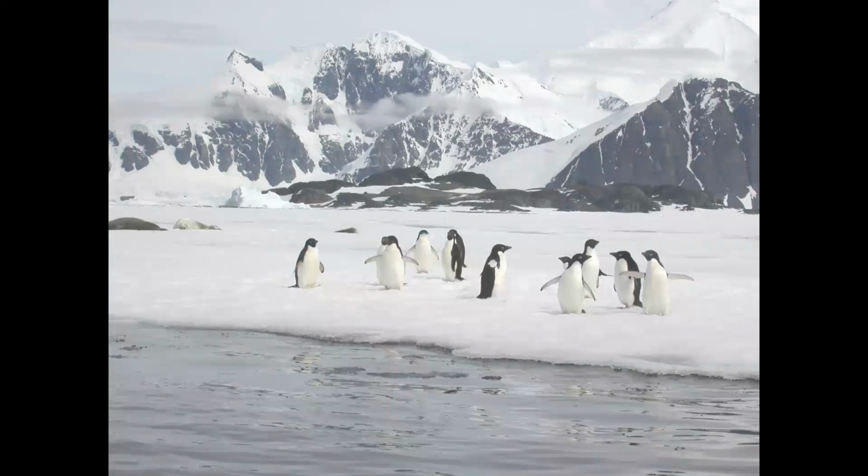These are Adelie penguins. The eagle-eyed amongst you might notice that the one in the middle at the back, his head's only half black, because he's a juvenile who's only just done his first molt. So this is the sea ice connected to Anchorage Island, where a lot of the botany was, where the first Met station was, and Léonie Island in the background.